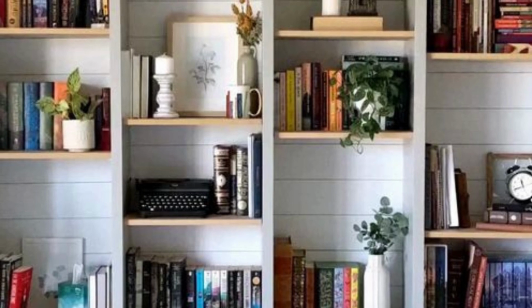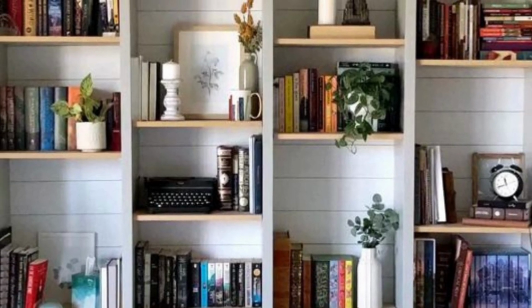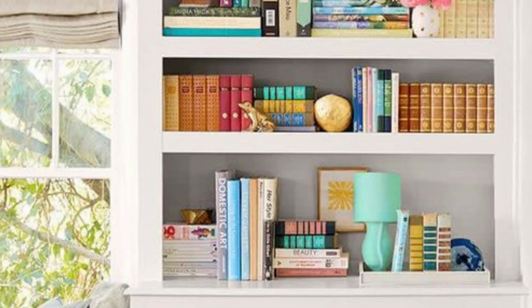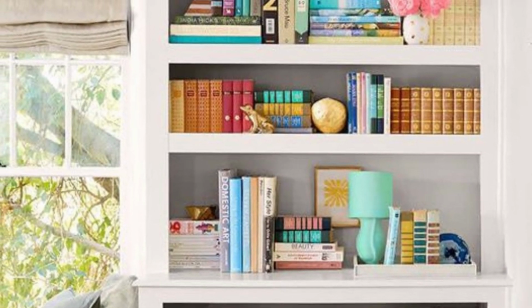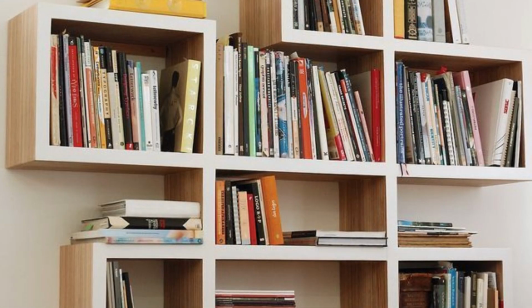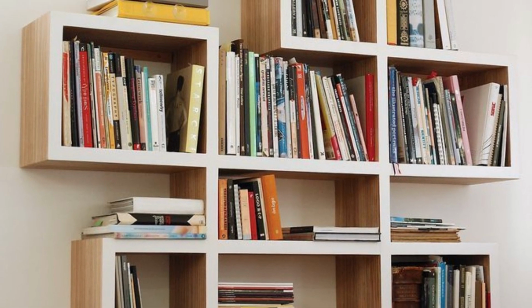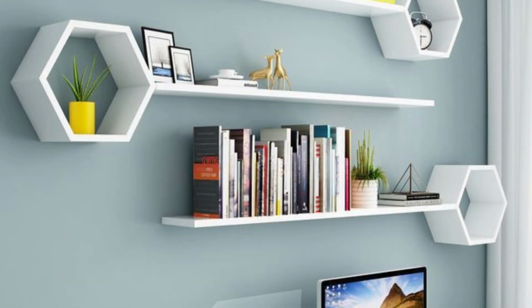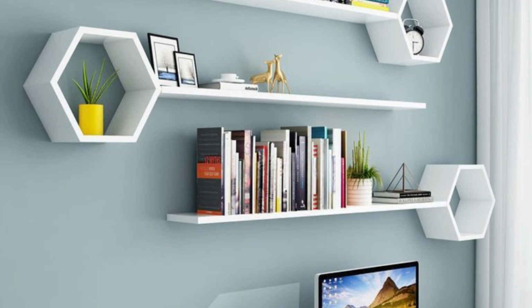The world of interior design is continually evolving, and when it comes to organizing and displaying books, the latest bookshelf ideas offer both functionality and a creative touch to any living space. One of the most prominent trends in contemporary bookshelves is the concept of modular and customizable units.